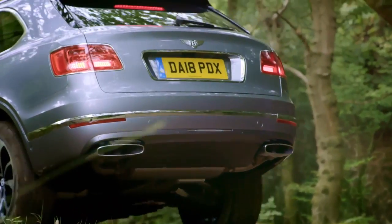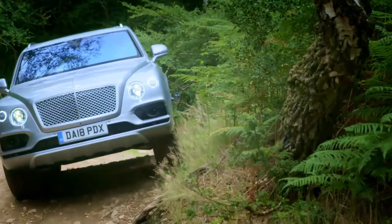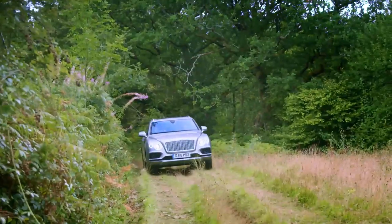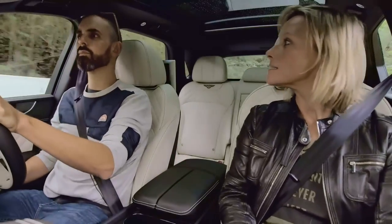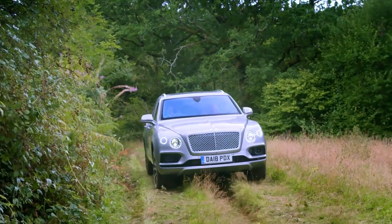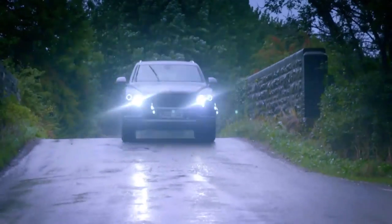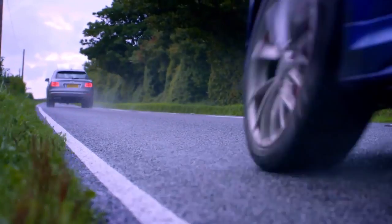But after 30 minutes driving through the Welsh forest, the Bentley was still going strong. I think this is a deeply impressive car, considering Bentley don't really make off-roaders. Yeah. But I still truly feel that the Range Rover has got it licked off-road. The Range Rover was making easier work of it. Round one to the Range Rover off-road. I think by a narrow margin, Range Rover has it. But now it's the open road and a chance for Bentley's luxury touring credentials to come to the fore.